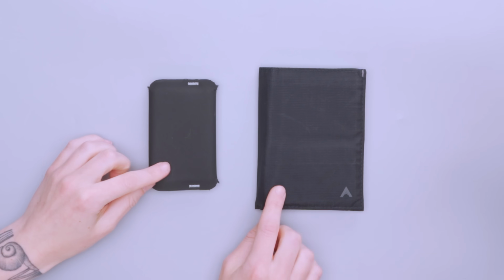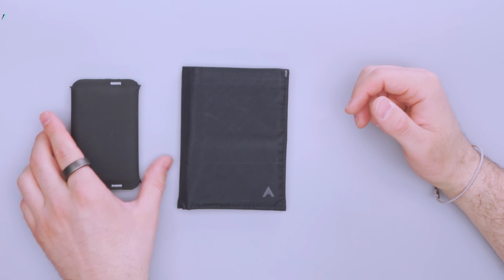All right, this is a 2-for-1 deal because these two wallets are the ones that you carry pretty much all the time, but especially when you're traveling. You change things between them. It's like a bit of a system.